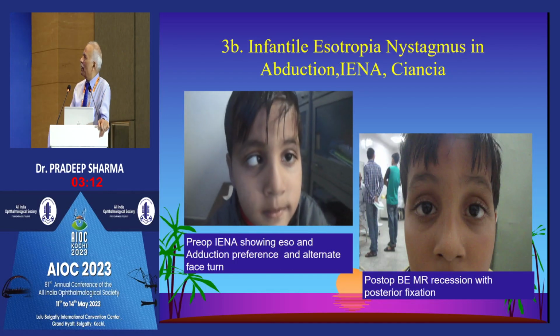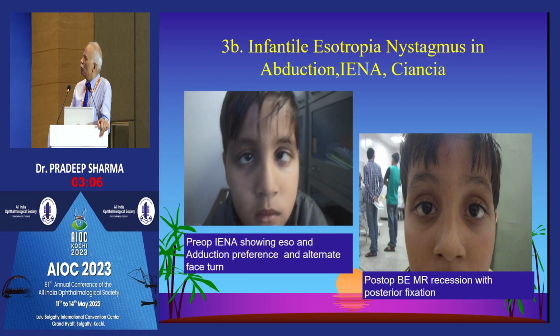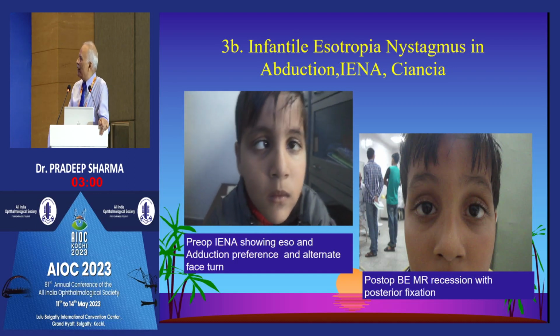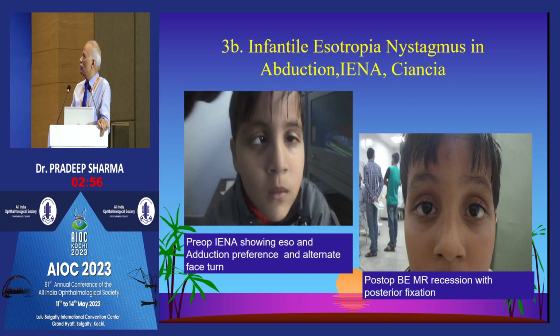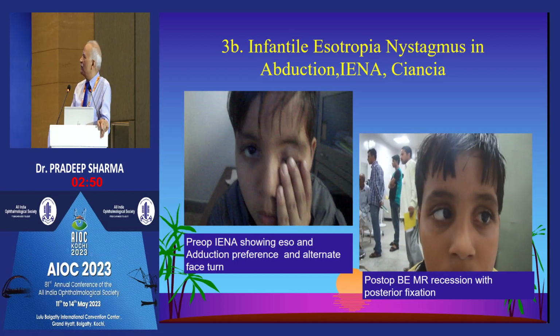So in Cianca syndrome or infantile esotropia, nystagmus in abduction cases, they will usually have a face turn to either side, whichever is the eye in adduction. And if that is there, if you are planning a surgery, always do a medial rectus recession with a posterior fixation in order to correct the head posture along with the squint. That's what has happened in the second video. You can see the head is straight as well as the eyes are straight.